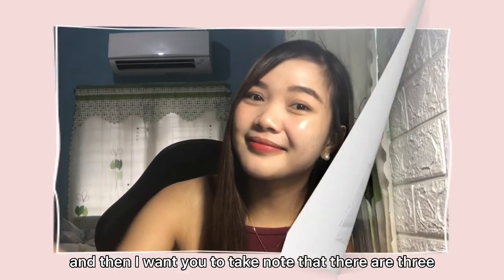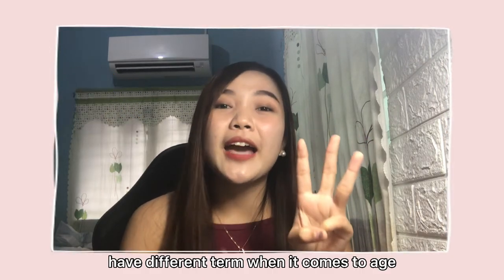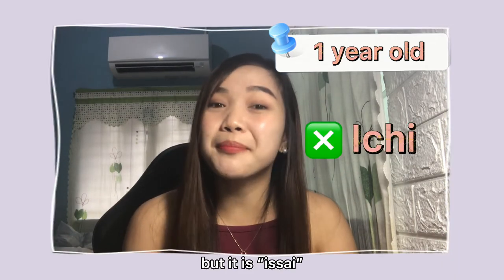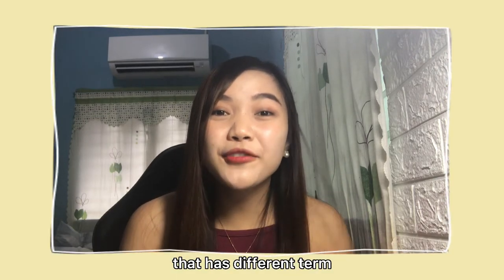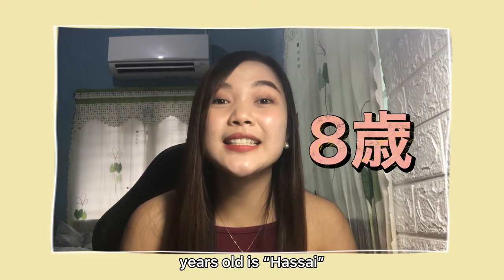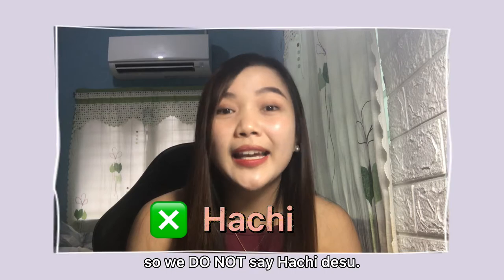I want you to take note that there are three Japanese numbers that have a different term when it comes to age. The first is 1 year old. When we say 1 year old, it's not 1歳, but it is 1歳, which means 1 year old. The second is 8 years old, which is 8歳. 何歳ですか? 8歳です. So we do not say 8 desu.